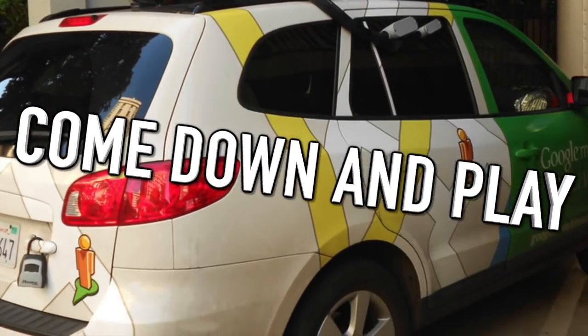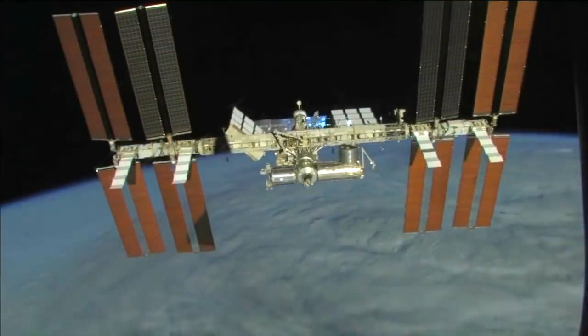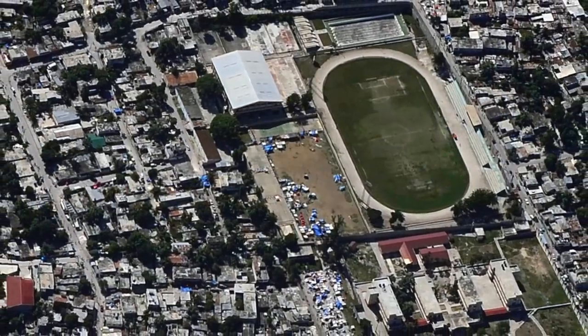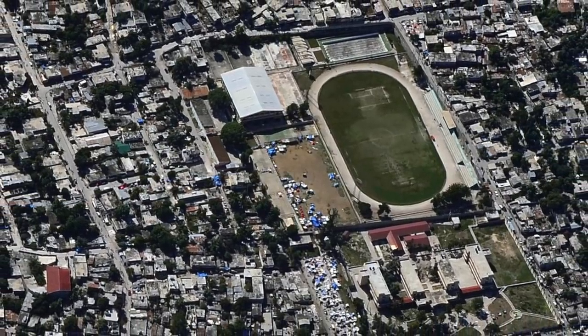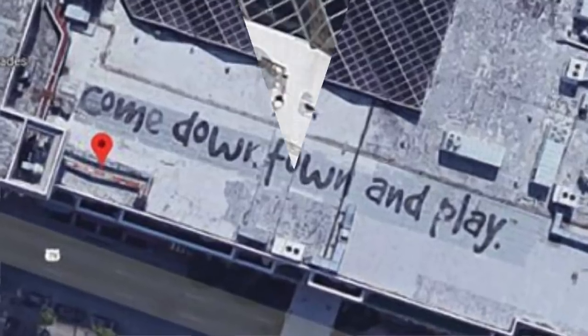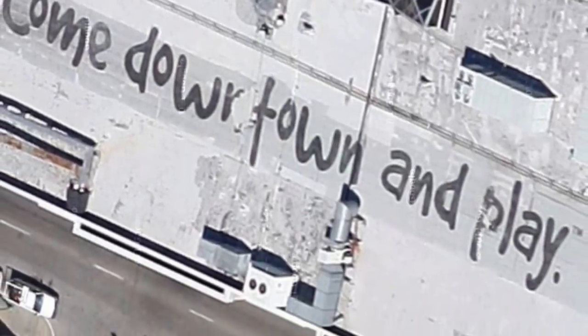Google Street View images are caught by an interesting camera car. But of course Google Maps uses cameras on satellites to capture the entire world. And because they have a bird's eye view, they get to see things that people on the ground don't. Take this very eerie message on the top of an office in downtown Memphis, Tennessee. The message says, "Come down and play."